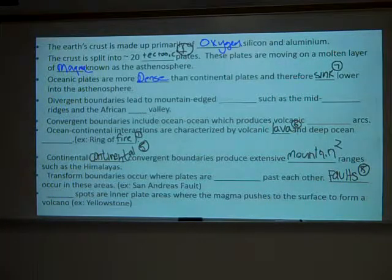So it is where these plates interact with each other that we have a number of different occurrences. Like I said, you need to know not only what's going on, we just described what plate tectonics is, the movement of these plates around. You need to know what's going on at the boundaries of these things. Some examples of those are given here. So for example, you have divergent.